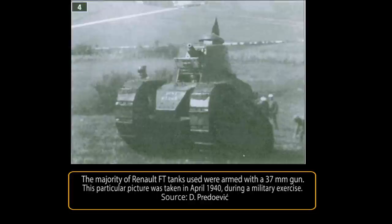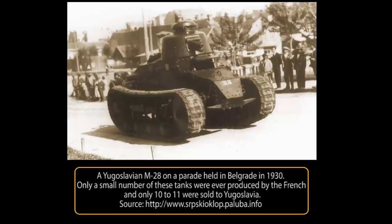The first group of 10 tanks arrived in April, and the remaining on 11th July 1929. This included 10 Renault FTs and 11 improved Renault-Kégresse tanks, in many Serbian sources marked as M28. Author B.B. Dimitrievich mentions that there is a possibility that the M28 used by the Yugoslavian army had a stronger engine, but with no more information about it.